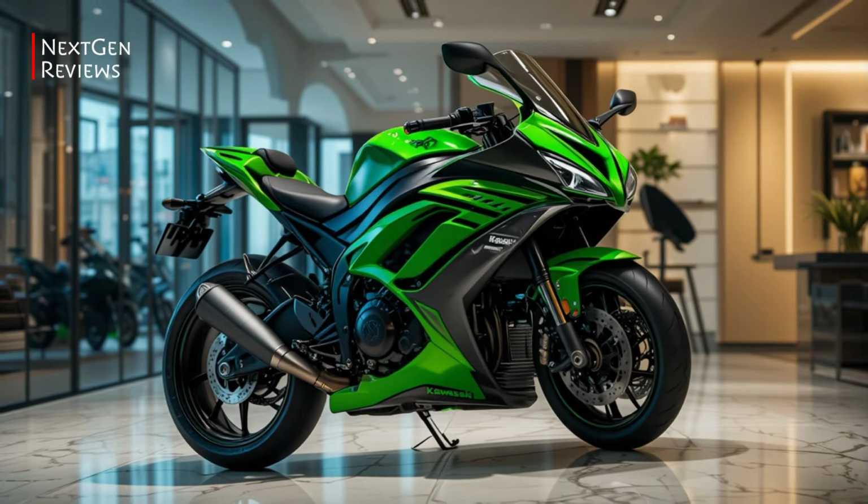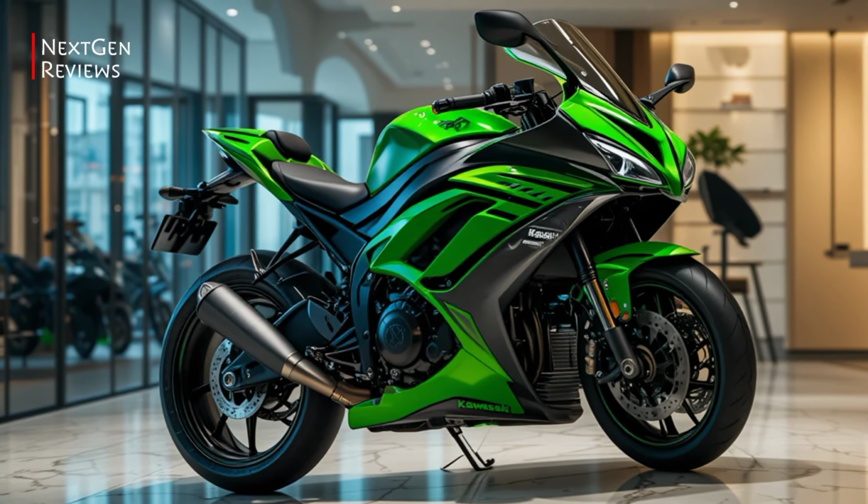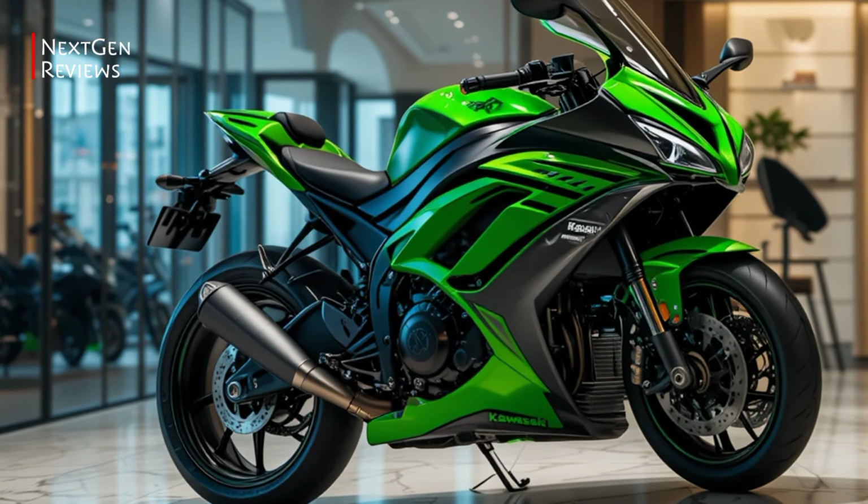Conclusion. The 2026 Kawasaki Ninja 400 keeps doing what it does best, delivering real performance, real value, and real fun.